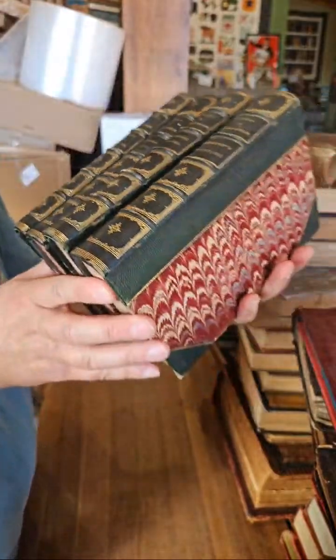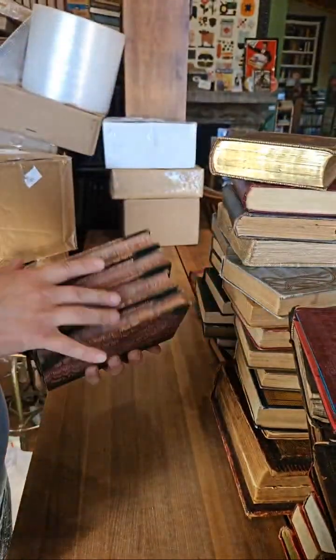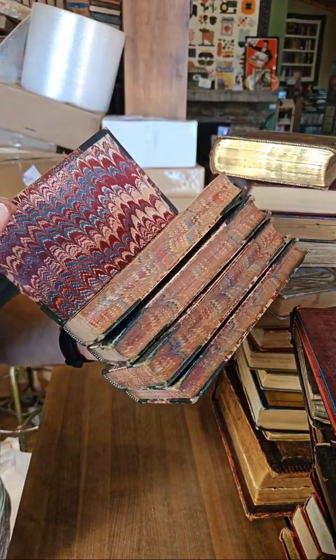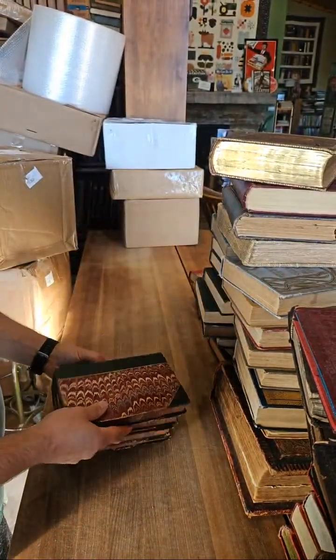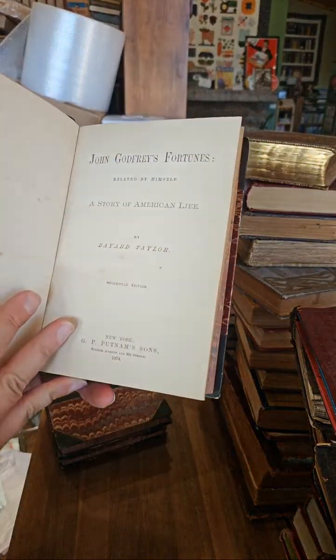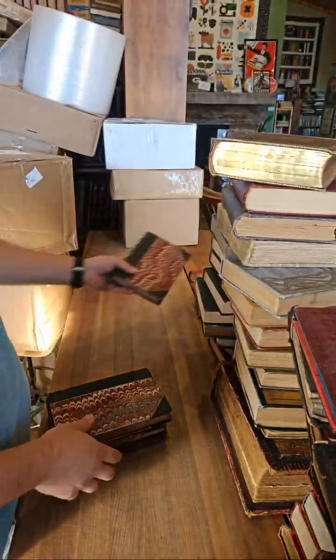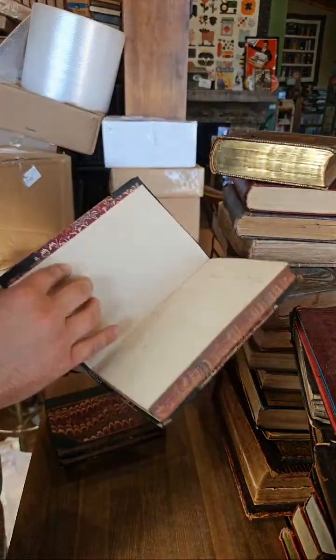13.1 miles. We got some Bayard Taylor, 4 books. Beautiful marbled edges and end papers on those. I like that. I think these are some of his different travels. John Godfrey's Fortune, Related by Himself, A Story of American Life, 1874. I think a couple of them are travel ones.